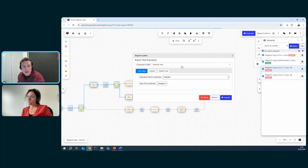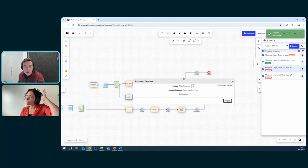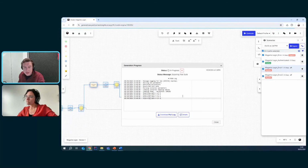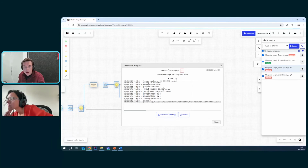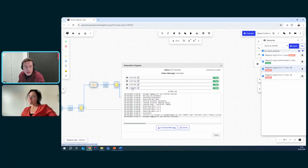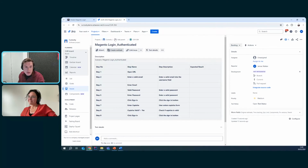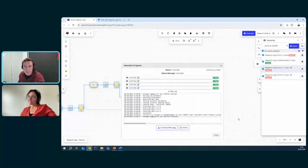I can then come out and I can say, take these test cases I have and go and export them into an external tool like Jira. So this is going to go away and create test cases inside our Jira test case management tool. And we'll see that that has just created them. It's been successful. And that should come back with Jira tickets here. So I can open these up and I can view the different test cases which revolve around my login system.